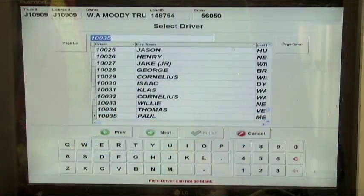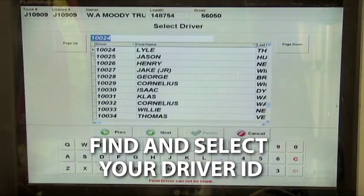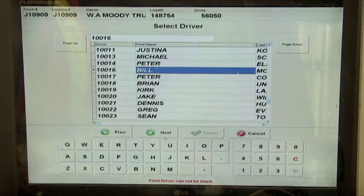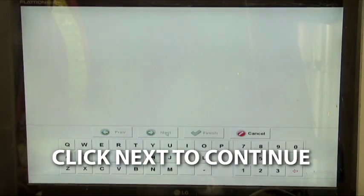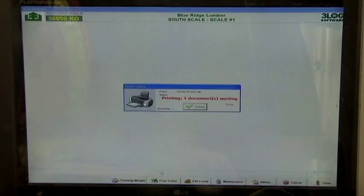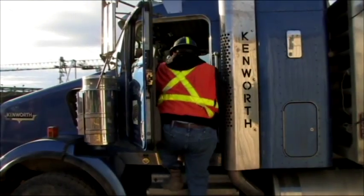Fourth, find your driver name and number on the driver list by using the page up and down buttons. Click on your name, then click the next button to continue. Fifth, review the information on the screen and click on the Yes button if all is correct, and the printer will automatically start printing your ticket. Take your ticket and return to your truck.